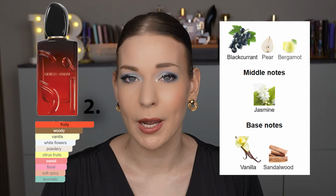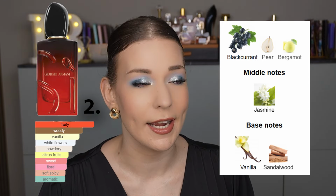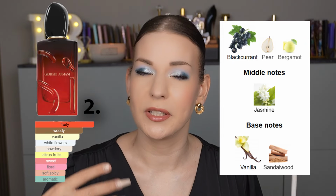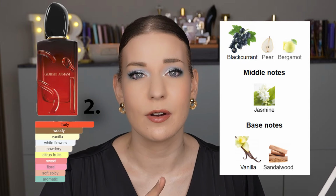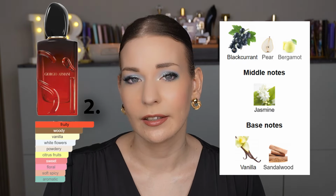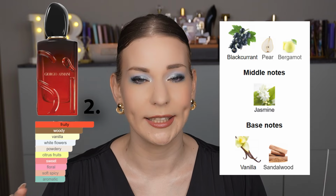Same goes for the Armani Passione Intense. That one came out last year and I saw it and I was, yes, delicious. Please give it to me. The same vanilla background, but this time they added some sandalwood, some woodiness in there. And the top note right now is the same blackcurrant like the other Passione, but they added some pear and some jasmine. Pear and jasmine combined, really lovely. So if you add all the ingredients, the blackcurrant, the pear, the bergamot, the jasmine, the vanilla, the sandalwood, just missing a hint of musk, and it's me in a bottle. I'm really looking forward to adding that one to my collection.